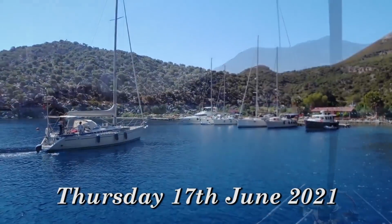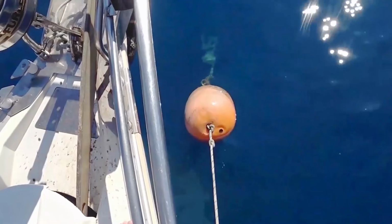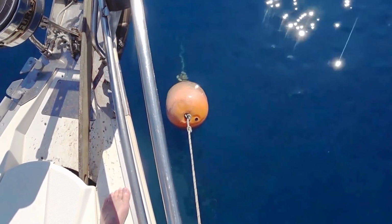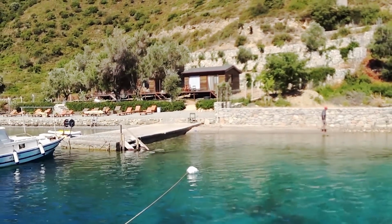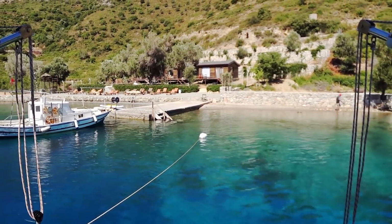The restaurant jetty is one option, and another option is to take a mooring ball like we did. A guy from the restaurant will come out in his tinny and help you get that line onto your forward cleat, and more than likely he'll also give you a line ashore to put on your aft cleat, so your boat stays in one position throughout.